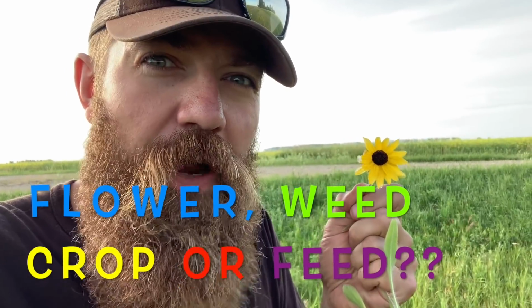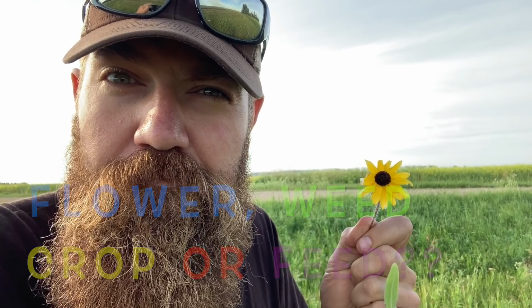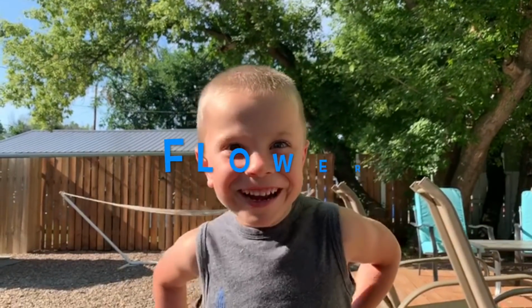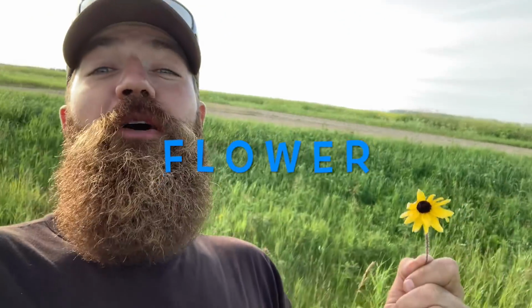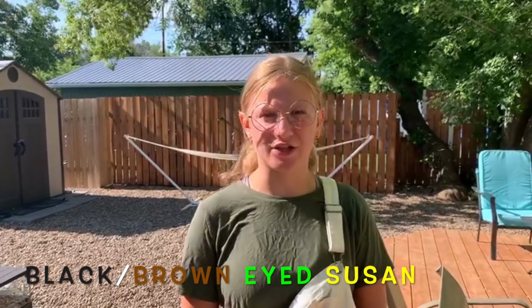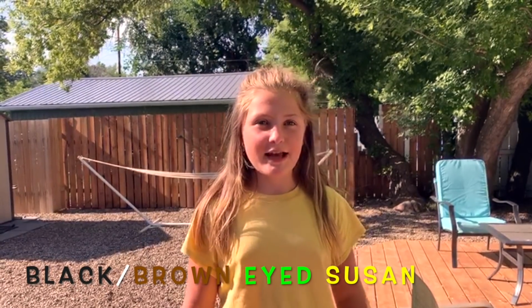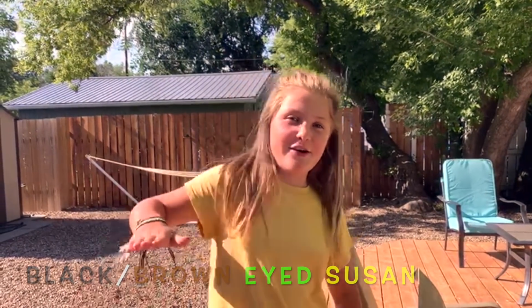Okay, Little Quicks, let's start with an easy one. Is Quick Tick holding a flower, weed, crop, or feed? It's a flower. You are correct. Now, what can you tell Quick Tick about this flower? A black-eyed Susan represents motivation and encouragement. A stalk of a black-eyed Susan grows 3 feet tall.